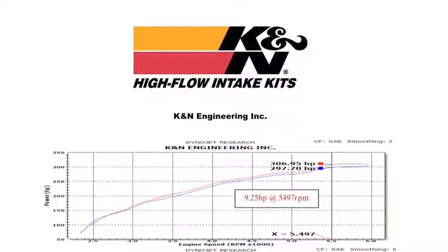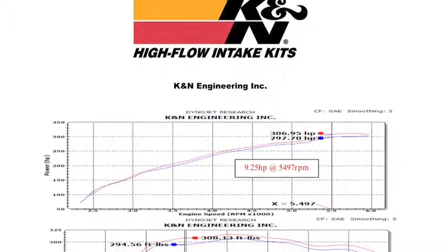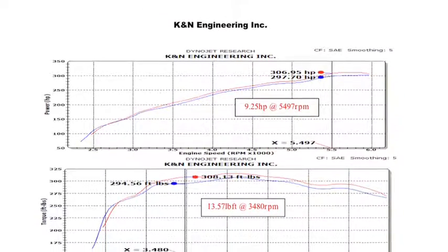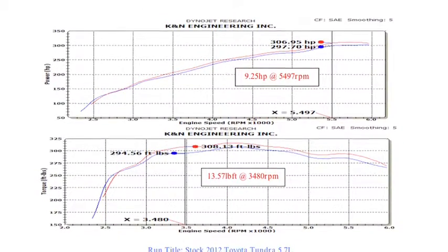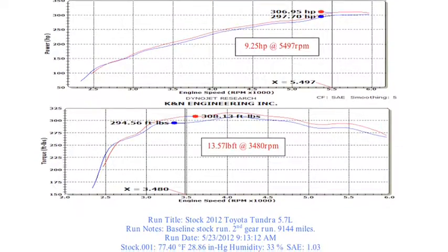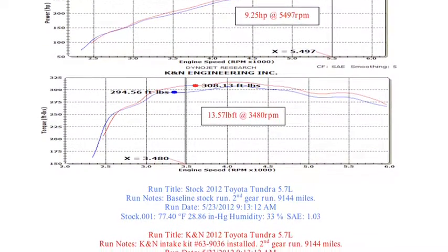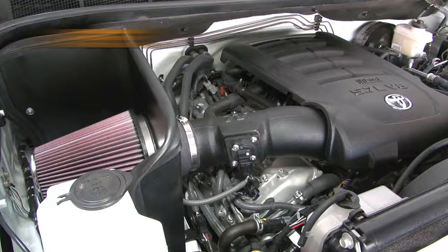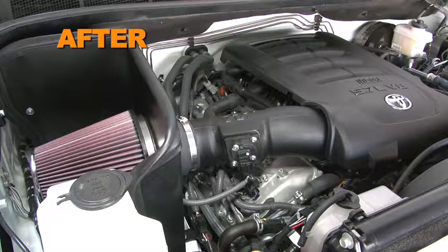states. K&N power testing showed an estimated power gain of 9.2 horsepower at 5,497 RPM, with the 63-9036 air intake installed on a 2012 Toyota Tundra with a 5.7-liter engine. Actual results will vary depending on the condition of the vehicle, mileage, weather, and other variables.